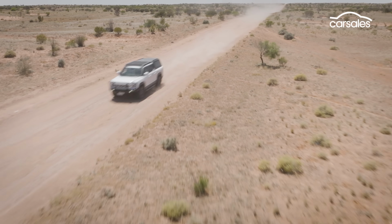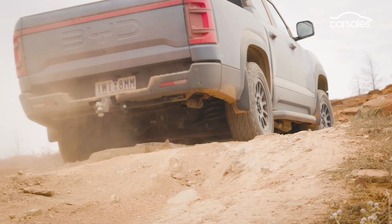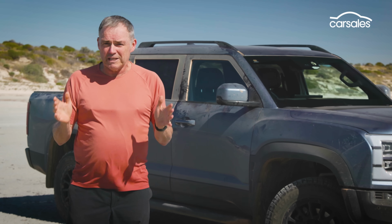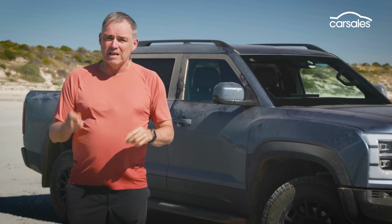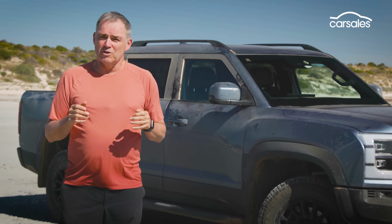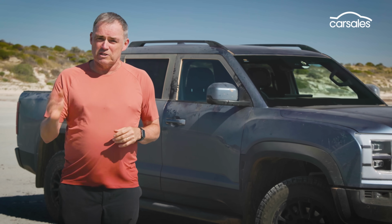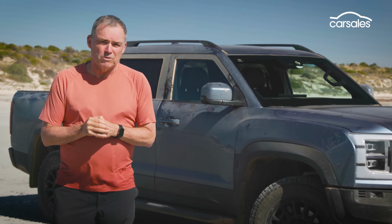Sure, we've had some tyre issues, but the fundamental mechanical, technical and design package has passed the test. It's performed comfortably, quietly and capably, but most importantly, robustly. Look, I've got to be honest, before we ventured out on this trip, I had some serious concerns we were going to end up on the side of the road with a mechanical failure or a software issue, especially as these are pre-production vehicles.